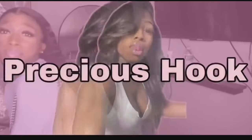Bodied this hairstyle. This gave like Marilyn Monroe meets Brooklyn Project baby. It's precious, baby.